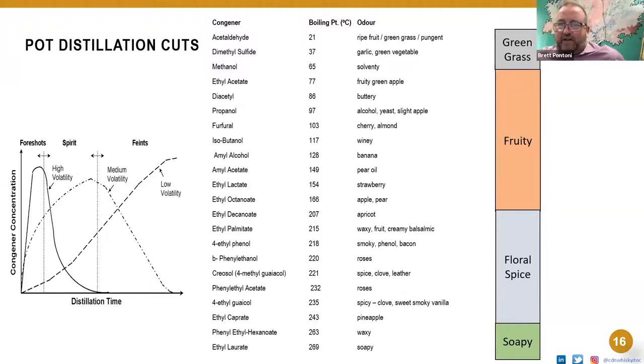So where would that fall on this chart? Furfural, I don't have it on here, and I should. You're the first person that's brought that up. Oh, there it is. 103. Okay.